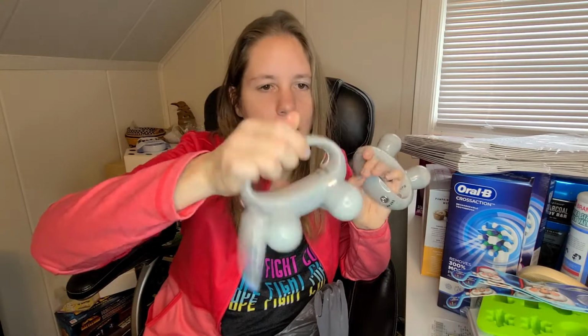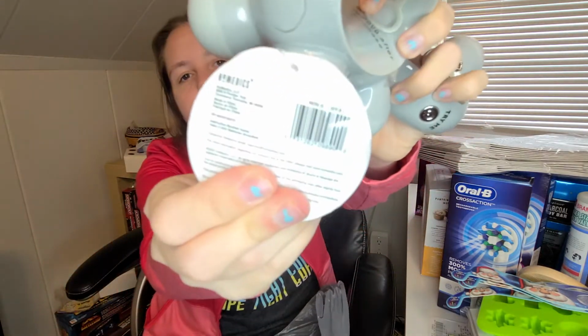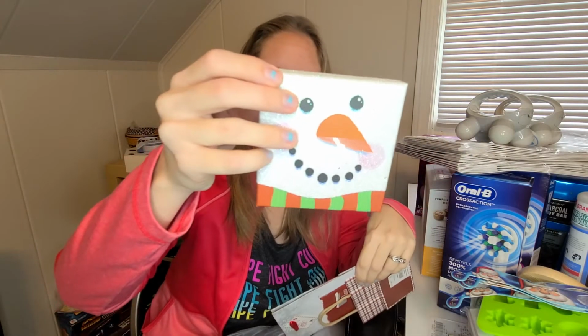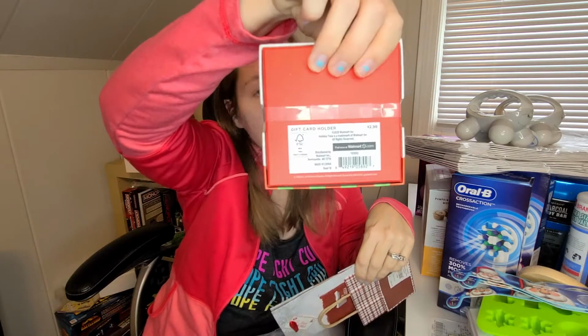I got two little massagers here. They were ringing up for 49 cents. And I actually found these ones with the rest of these little massage things over where the foot care stuff's at. Got a few little bags, 9 cents and another 9 cent bag. And then this is a little gift card holder that was ringing up for 29 cents.